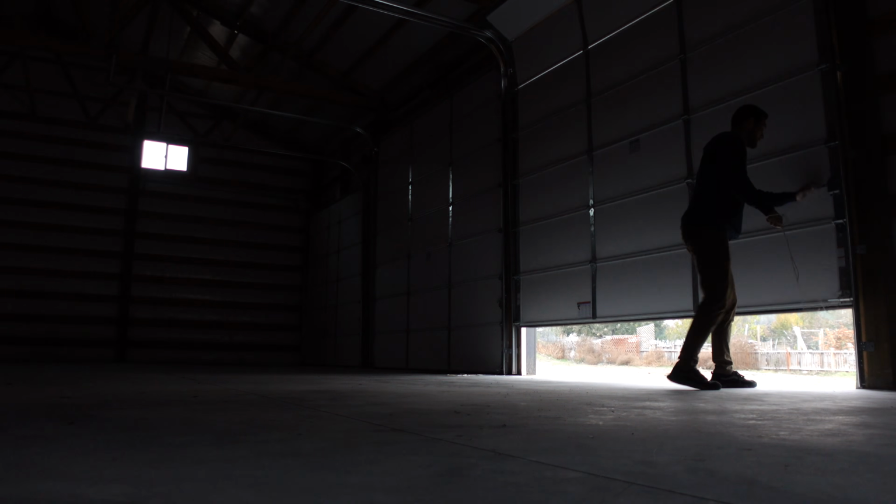Overall, I think it's a really good price for a complete building that's essentially turnkey besides having power.